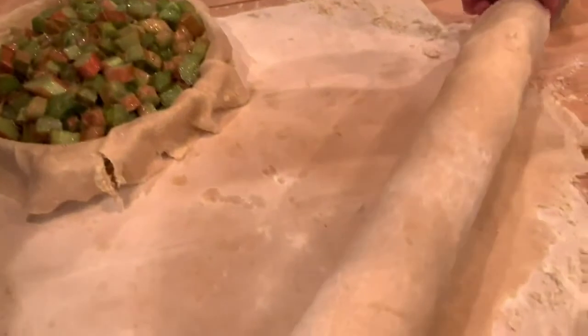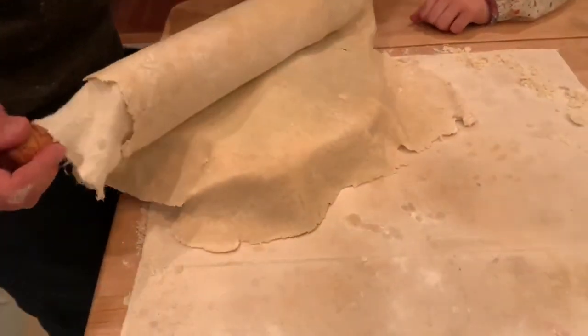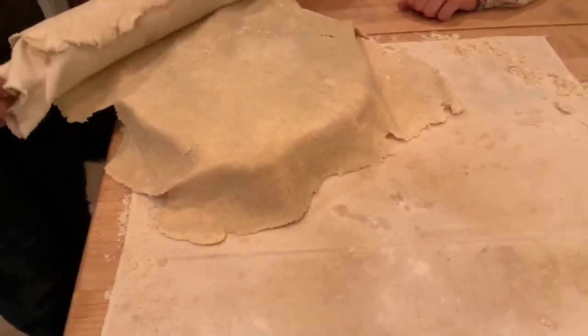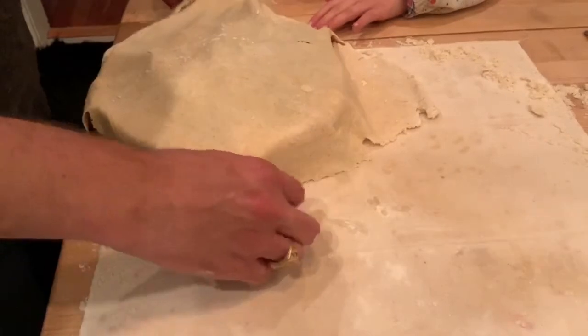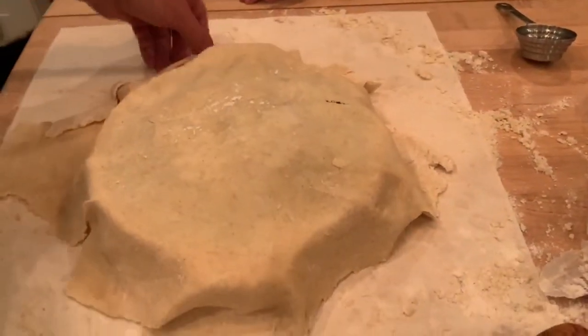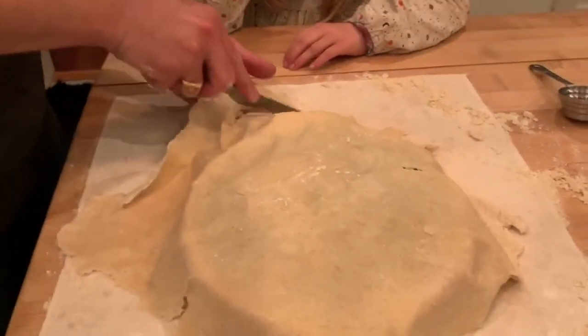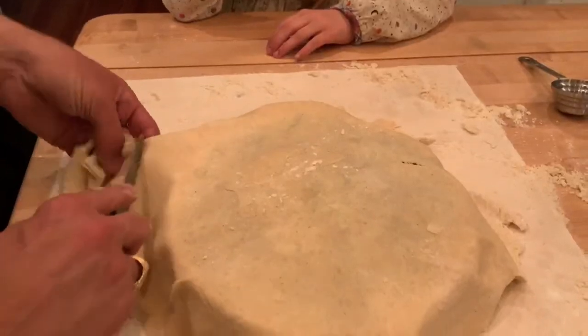And we're going to roll this back. And what we're going to do now is use that same trick to bring the top of this crust over. And bring this back into the middle. And now what we're going to do is come around. I think we made that a little lot bigger than we even needed to, huh, Violet? Yeah. We come around and cut it.